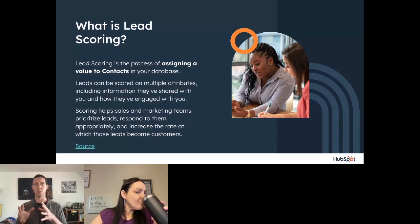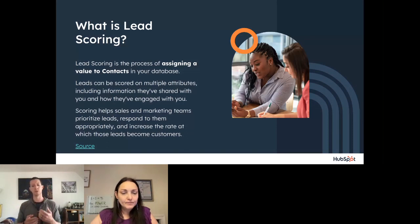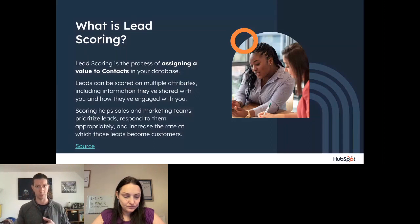So it's very important, and we'll talk about this a lot too, that before you embark on any sort of lead scoring approach, you have buy-in from everyone who's a stakeholder who is going to be involved. That's not just the salespeople. It's not just the content team. It's not just the folks who are responsible for reporting or operations.